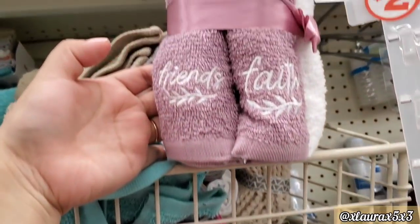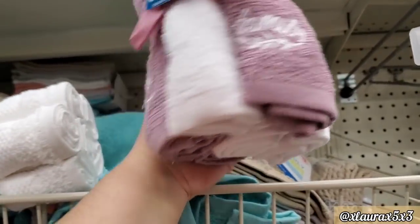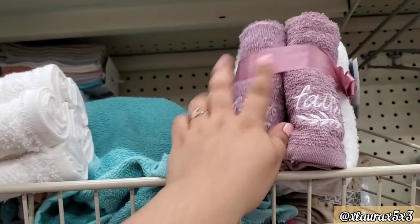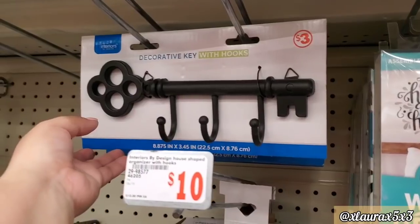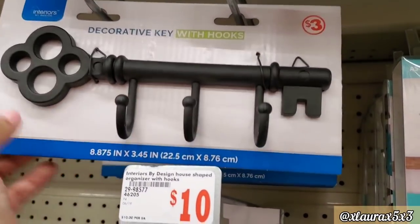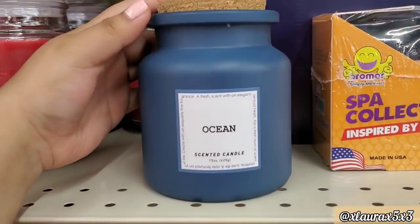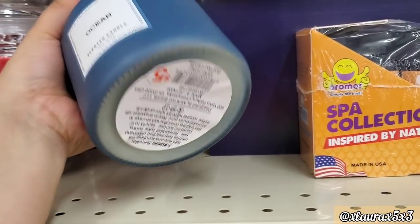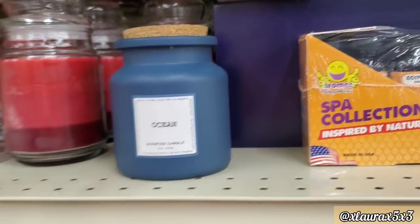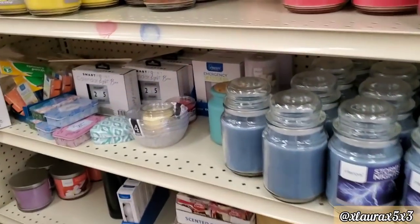They added this pretty color of towels. It says friends, faith, family, 5 for $6. Those are a nice deal. Also embroidered, $3 for this key holder. It is plastic though, not metal. They have some new nautical ocean themed candles for $5. This one says ocean, and I will find the other one.